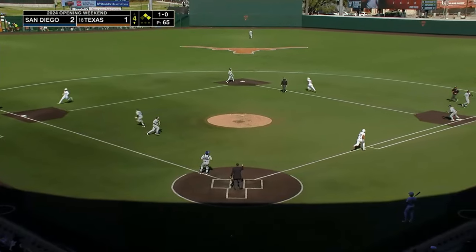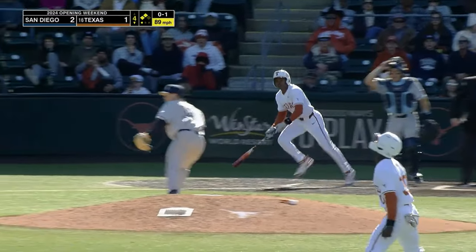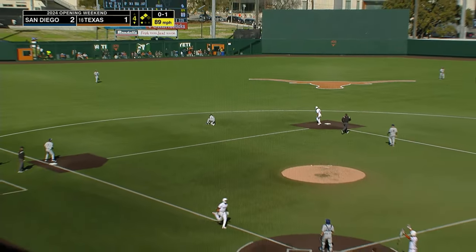Excellent bunt up the third baseline. This will get the job done. Throw to first in time. Sacrifice. It's Texas. This will get the job done. Throw to third, and this ball game is tied as Porter Brown comes in to score.